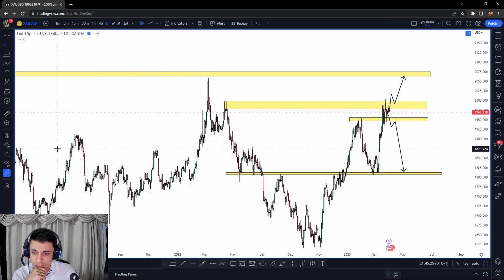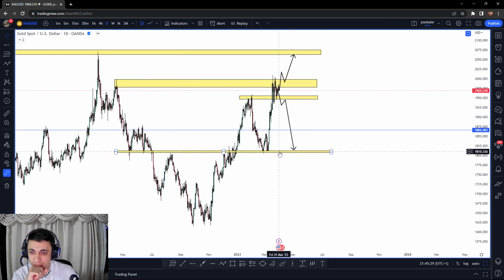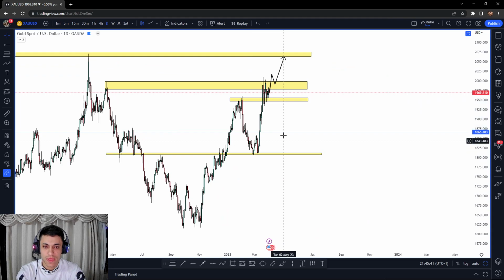Because you can consider this area. I'll keep it as a line for you guys so you can keep it in mind. So you can kind of take profit one down here and then let the rest run. That's fair enough. Okay, I hope that made sense.